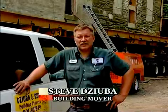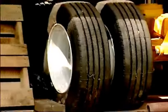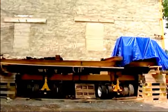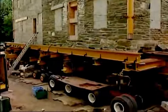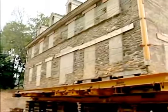My name is Steve Dziuba, and I'm a building mover. As you can see, the house behind us. This project, with the wheel steel on top of the dollies, everything included, is around 832 ton. So our task is now to get it from point A to point B.